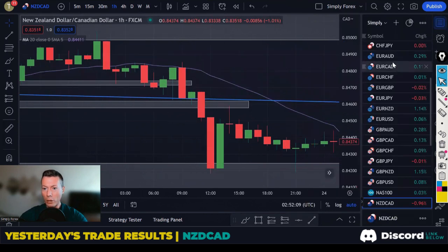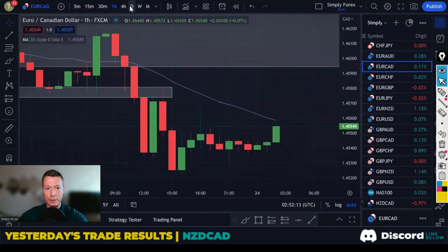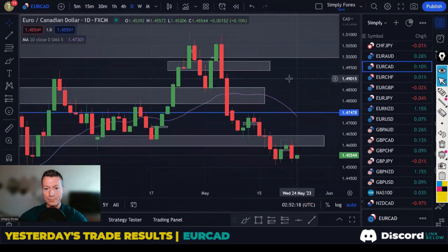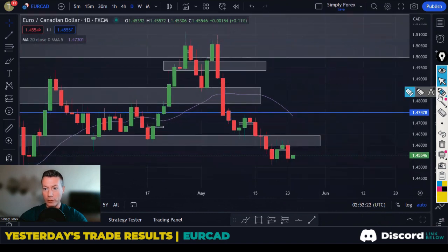And we were just looking at a lot of CAD pairs. I mean, that's the one I traded, but if we look at the others as well, so we had Euro CAD. Again, this was just following day structure. Come down, lower lows, lower highs, lower lows, lower highs. This was a good area of resistance. And then we just wanted to see price bounce off there and come back down to these lows.